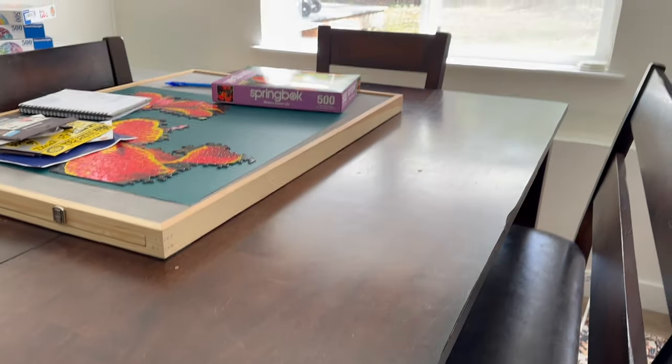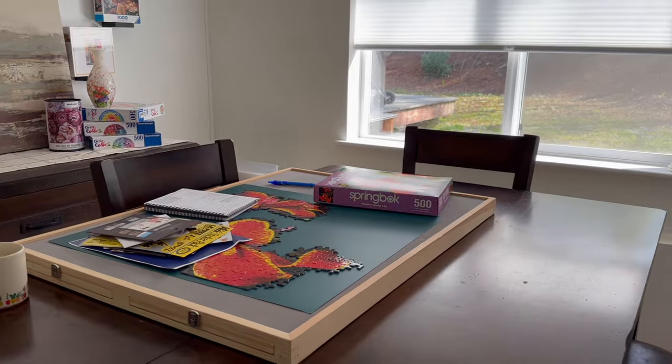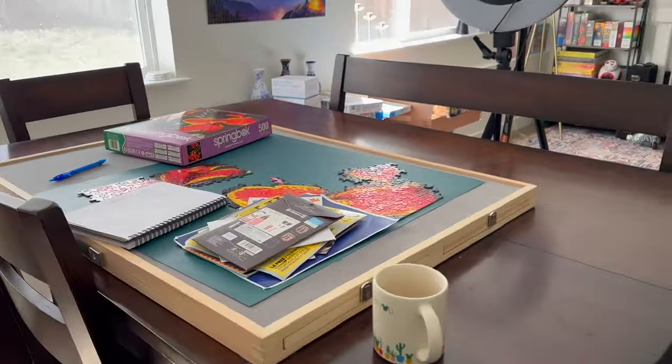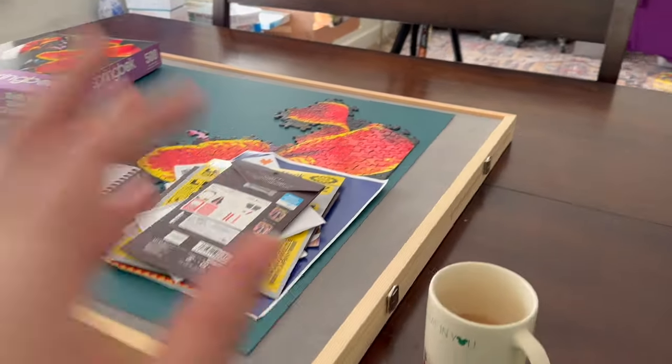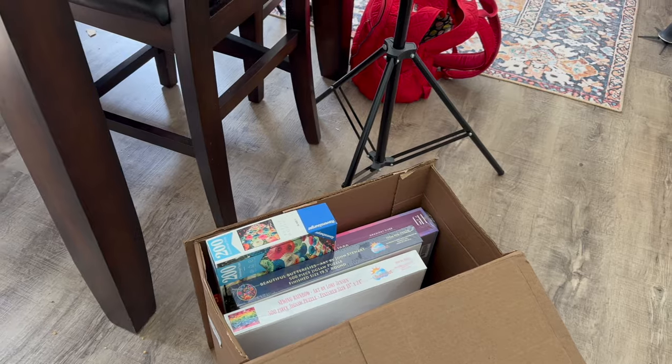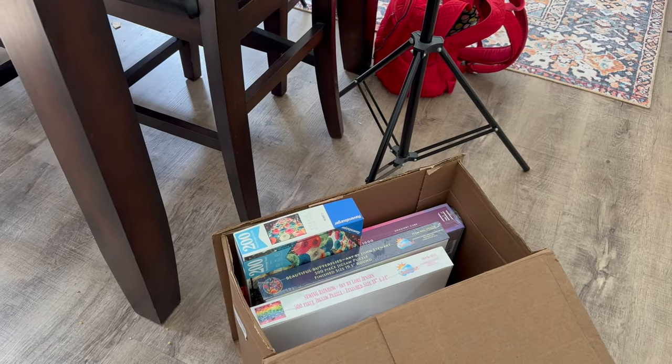So it still needs to be wiped down, but I'll do that after I finish that puzzle. But it looks so much better, cleaned up over here as well. And I just have this pile that I need to go through, which was from the convention. And yeah, let's now go through this box just so I can pick it up off the floor. And I'll show you some of the new things I got.